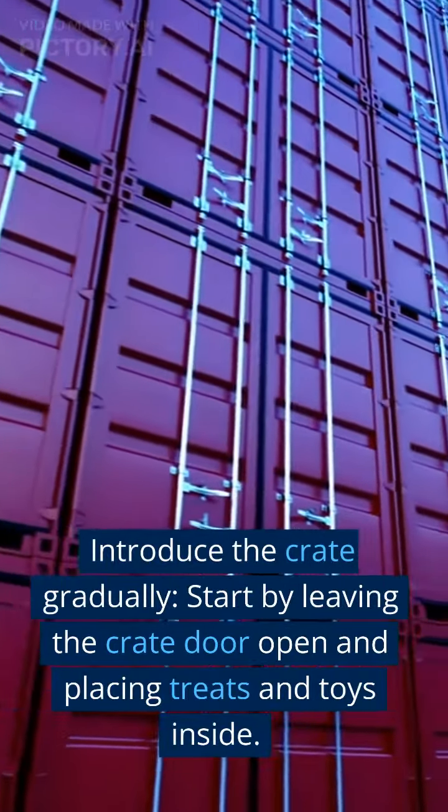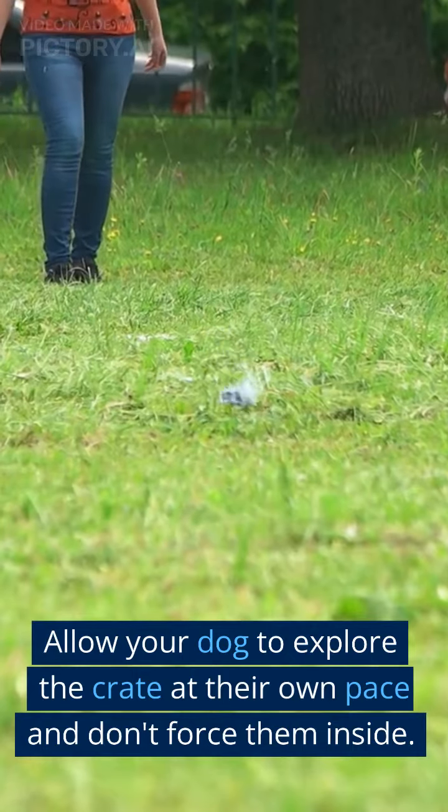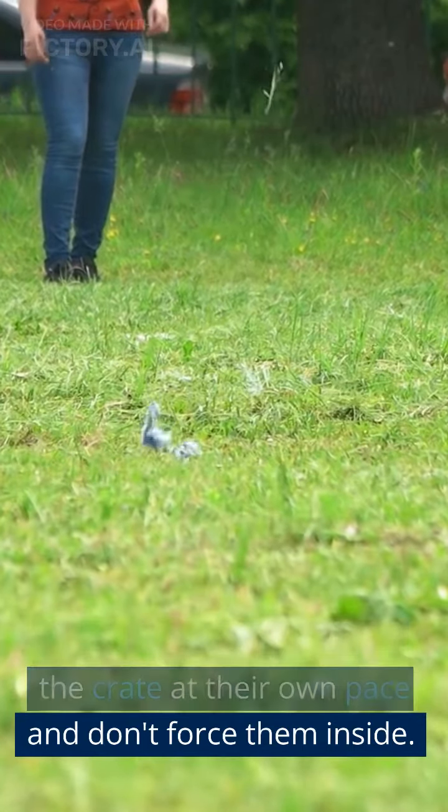Introduce the crate gradually. Start by leaving the crate door open and placing treats and toys inside. Allow your dog to explore the crate at their own pace and don't force them inside.